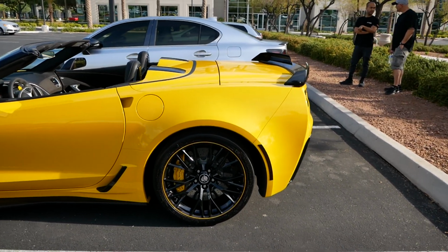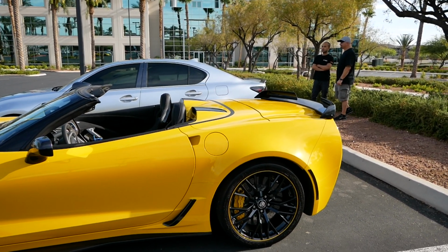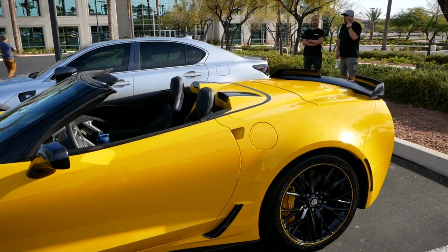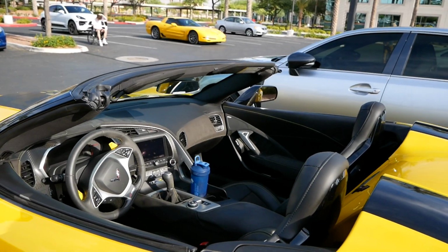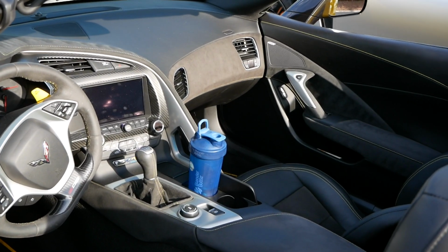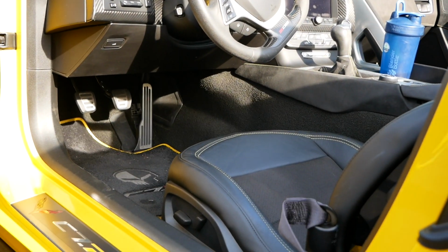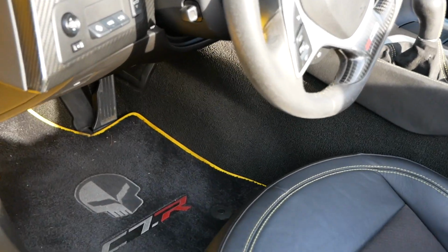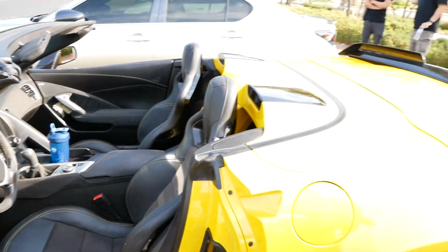And this yellow. So the Z06, is it a 6.2 supercharged? Yeah, supercharged 6.2. And then we have a 7-speed manual. I have not gotten up close to something with 7 speeds before. Thank you for opening the door. Look at the skull and bones Punisher style logos for this car. C7R. Jesus, this thing is ridiculously nice.